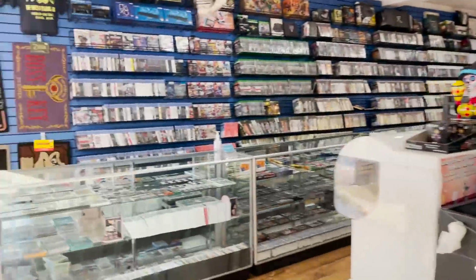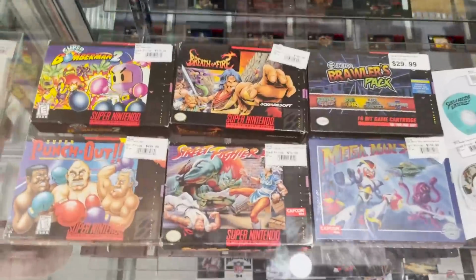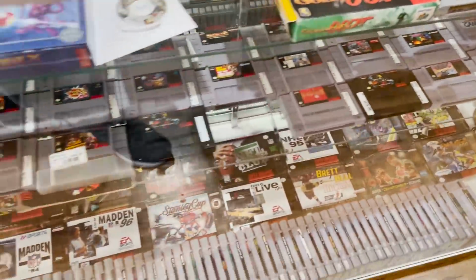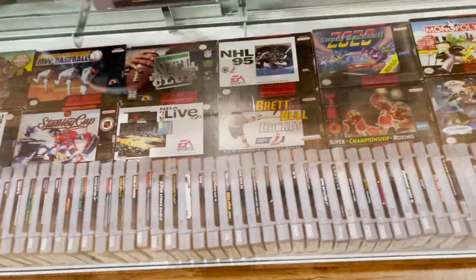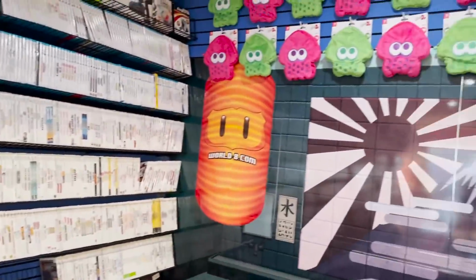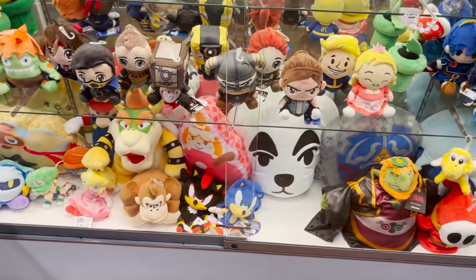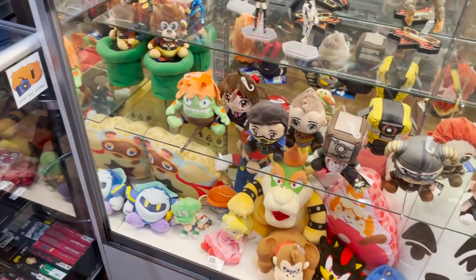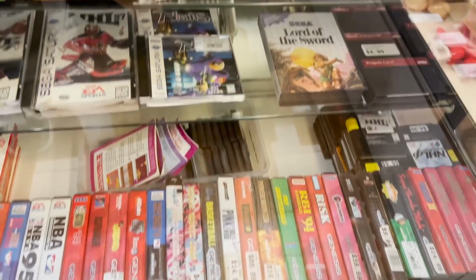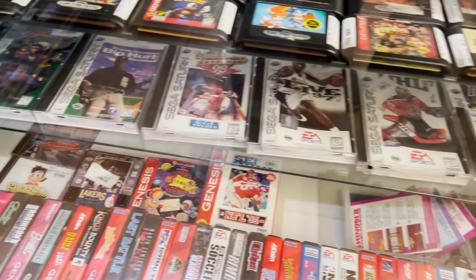Now for me, I was kind of overwhelmed. I'm trying to collect for a lot of different systems all at once here. I'm trying to rebuild a collection I once had for my Xbox 360, PS2, and original Xbox, as well as getting all my childhood games back for the SNES, Genesis, and N64. On top of the games, the store also carried really cool figures from Sora and Street Fighter, Nintendo stuff, Nendoroid stuff, plushies from a bunch of different game franchises. Anything you could want in terms of gaming stuff, you could find here.